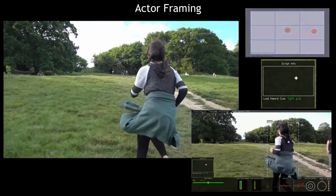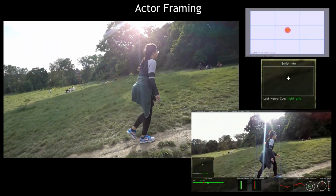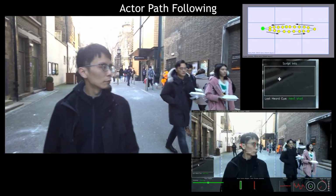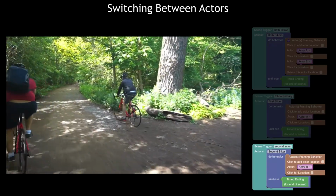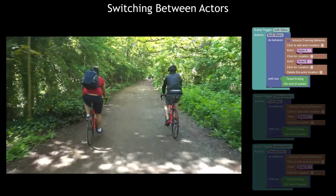Tight grip. LookOut confirms every behavior switch via text-to-speech, so there's no need for a camera monitor. Complicated paths, like this trippy side-to-side swaying, can be scripted in advance and triggered on set. With multiple actors, each one gets a name, and the behavior maps out whom to frame for each voice command.